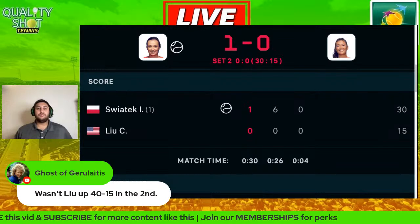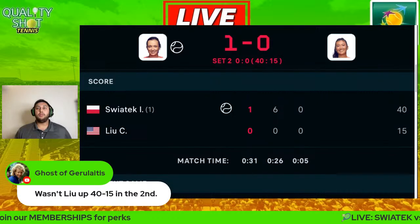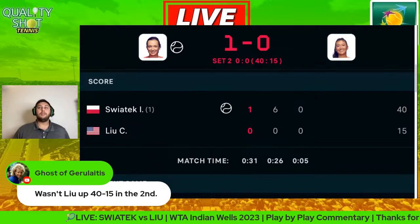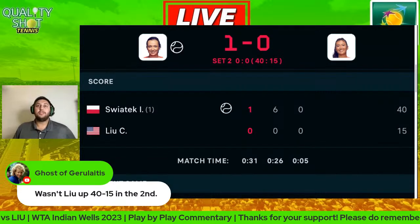Then that's in the back of your head all the time, I guess, when you're playing her. Second serve, backhand from Liu is in. Forehand cross on Świątek. Forehand again from Liu. Good angle found. Świątek, though, just says that didn't have enough on it, and she just caresses the forehand down the line. 40-15. Just too easy at the moment.